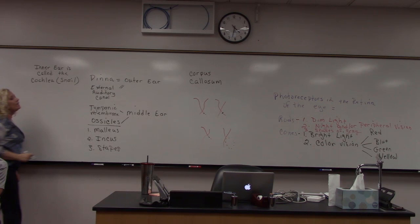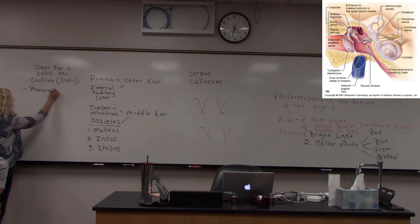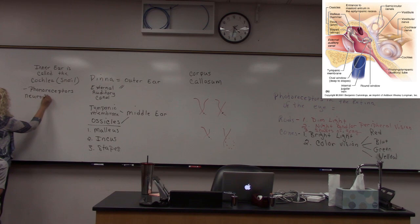It's called the cochlea because it kind of looks like a snail shell. And this is where the phonoreceptors are located. These are the neurons for sound.